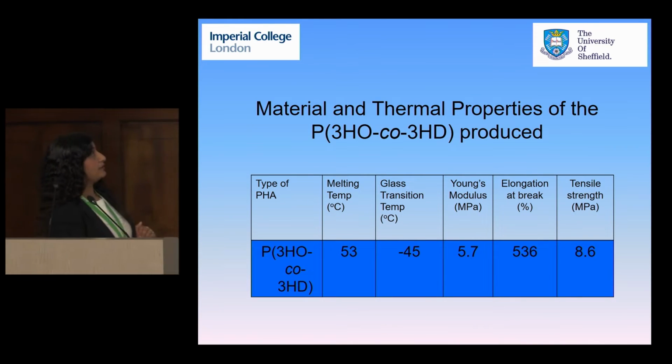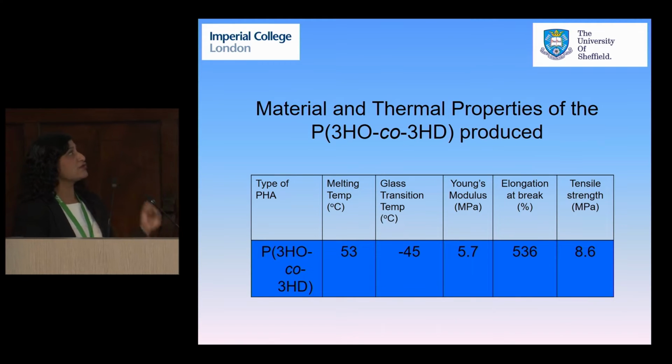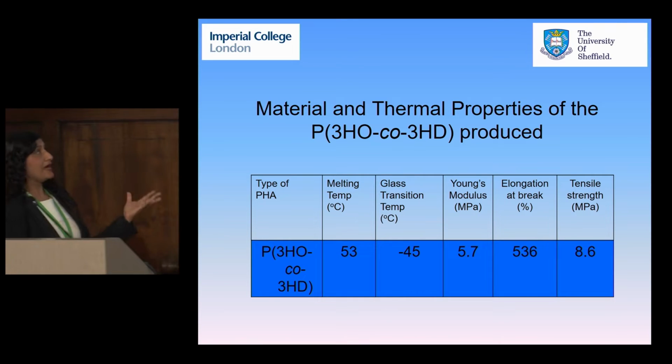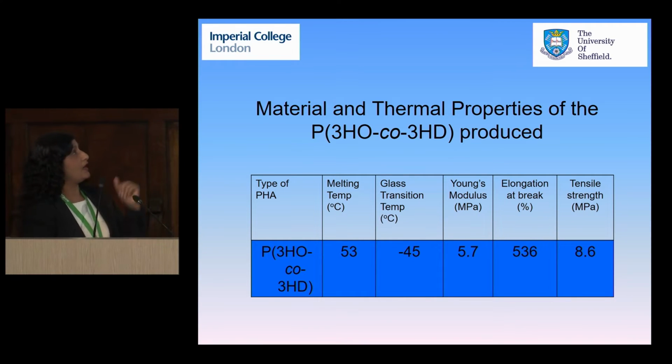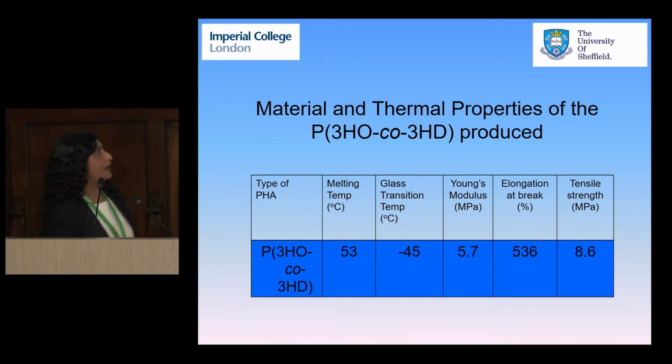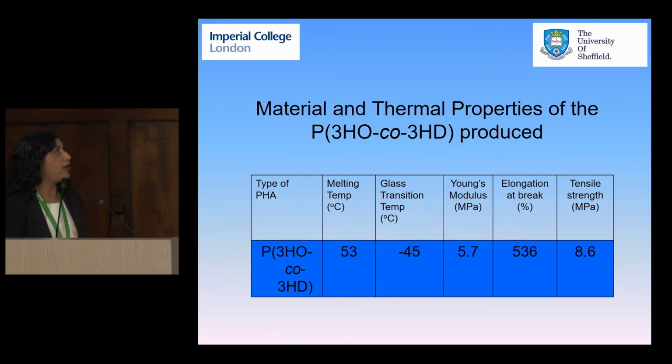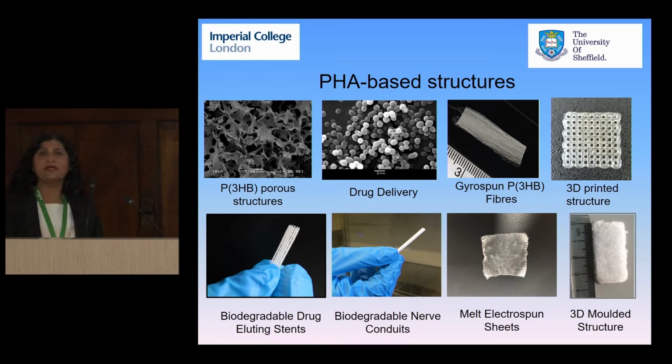And that is the polymer that we've been producing recently, which is a hydroxyoctanoate co-3-hydroxydecanoate. Again, low molecular weight, elongation at break about 536%, so very elastomeric. Sorry, not low molecular weight, no melting point, and a very, very elastomeric polymer. What can we do with it?